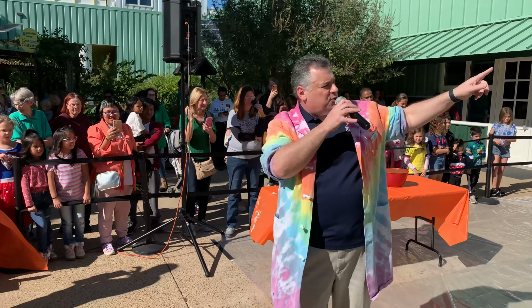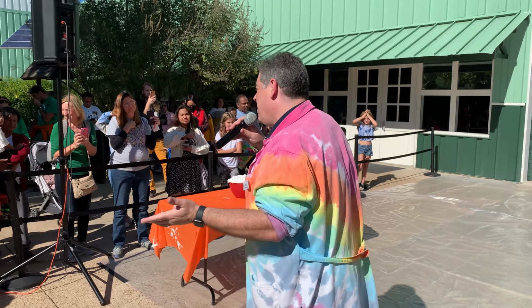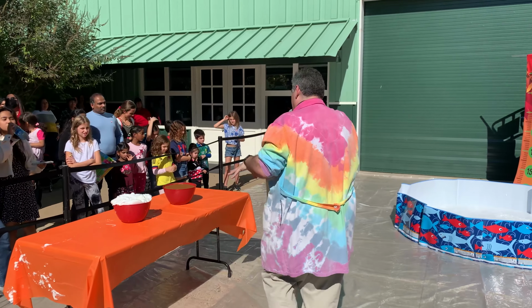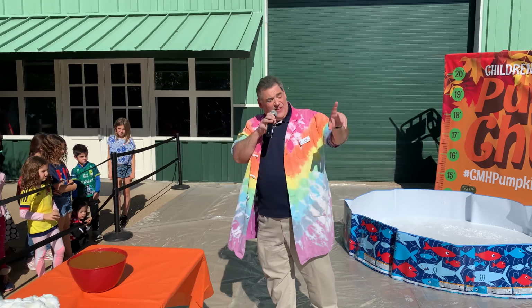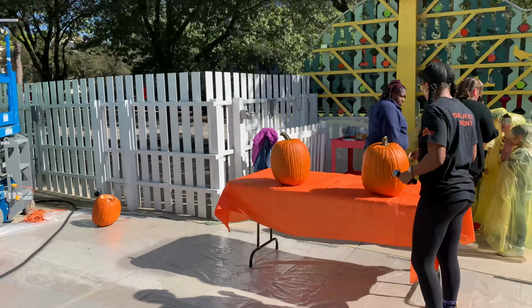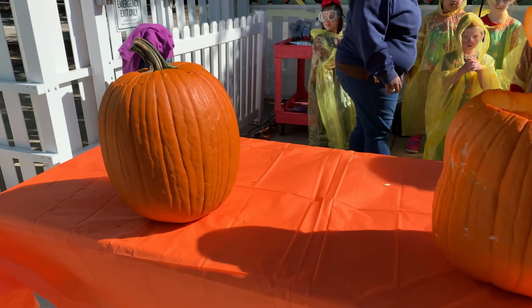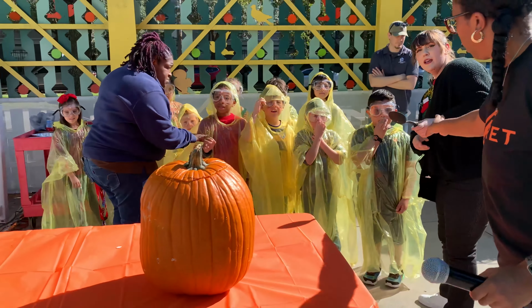So we are going to be dropping pumpkins from 20 feet up. Now, we could just drop pumpkins, but where's the fun in that? Really, what we want to do is explore collisions in a little bit more graphic way, and that is by filling the pumpkins with pumpkin puree and or whipped cream. So we have two different liquids here. They will get to choose during their relay race which one they want to fill their pumpkins with.